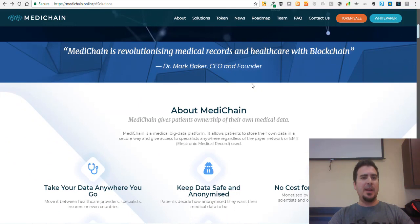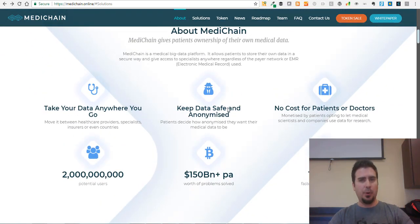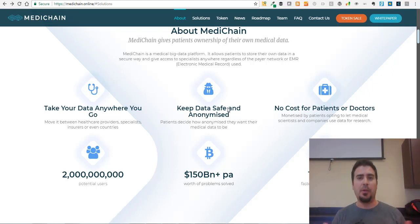The founder of MetaChain says MetaChain is revolutionizing medical records and healthcare with blockchain, and I think he's absolutely right. I mean, what they're doing is actually pretty groundbreaking if they can pull this off, and I think blockchain is kind of a prime solution for something like this. It's decentralized, it can be vast and big with millions upon millions of users. It can provide accessibility instantly, right, on the network because it's distributed. We don't have to rely on server connections that may be across the world. It's all on the blockchain, right? So it's highly accessible very quickly.